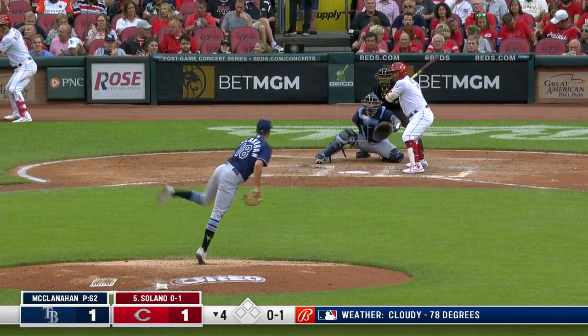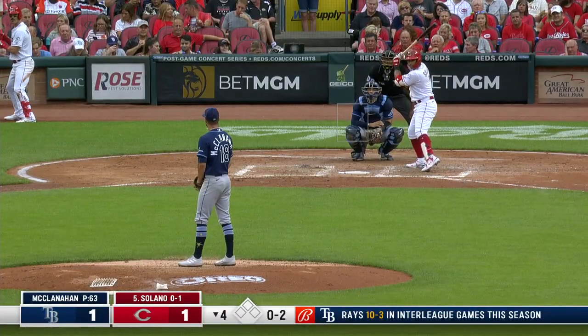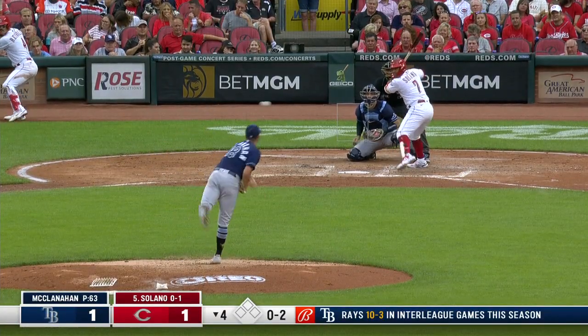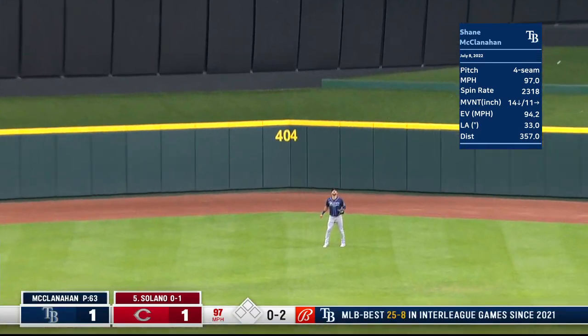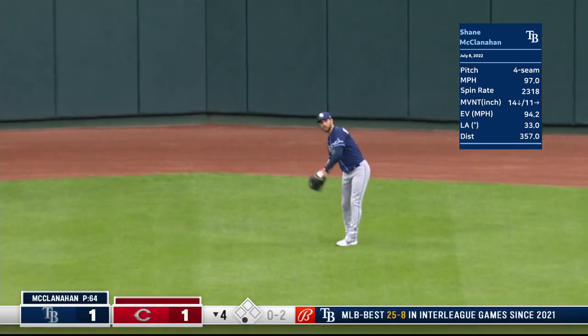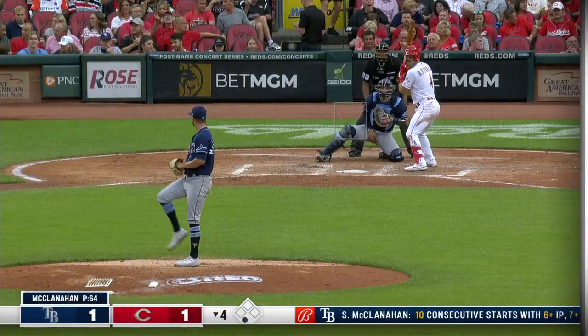I mean, this guy just has been. Is he going to maybe be able to start that game? That's right. The 0-2 lifted into center. Kiermaier with a lot of territory out there makes the catch. Leads the pack by a pretty healthy margin.